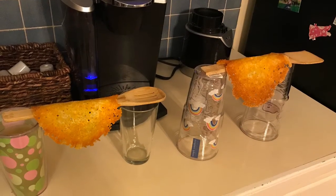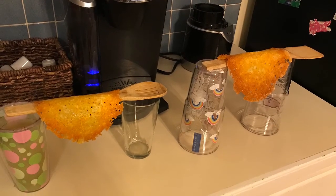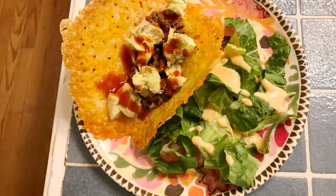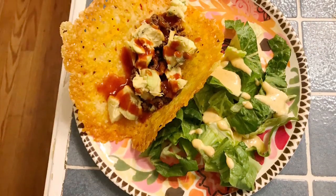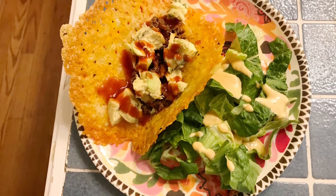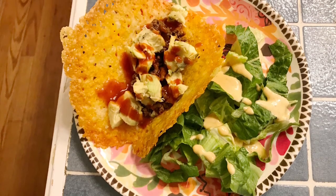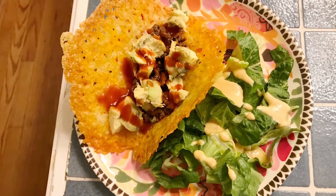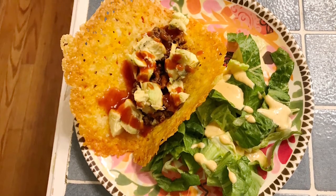If you've never had tacos in a cheese shell, you are missing out. This was the best taco ever. I topped it with the other half of my avocado from lunch, and then chopped up a little bit of fresh romaine with some sriracha ranch dressing on top. It was a delicious meal.